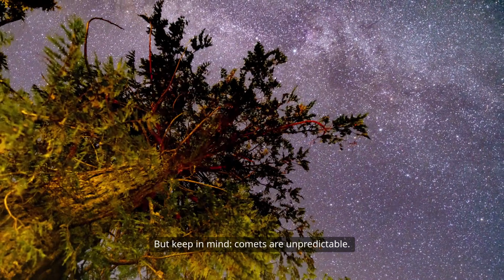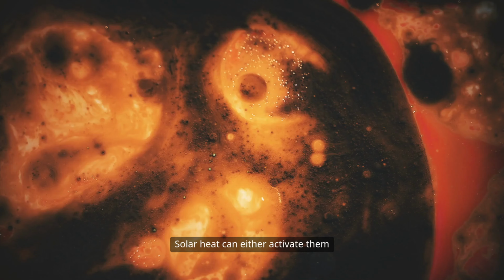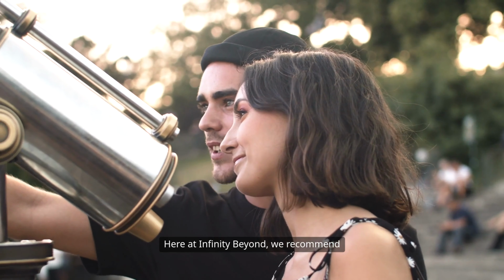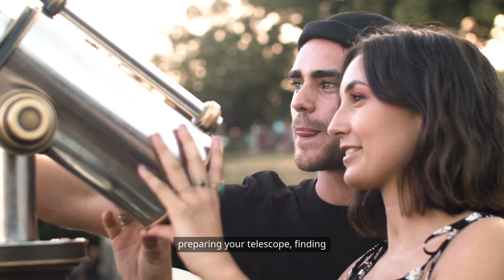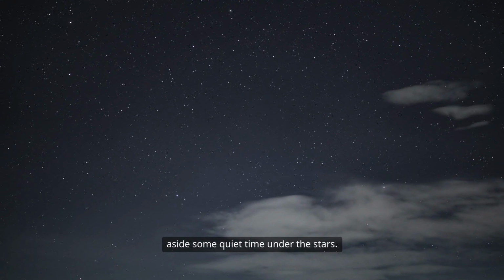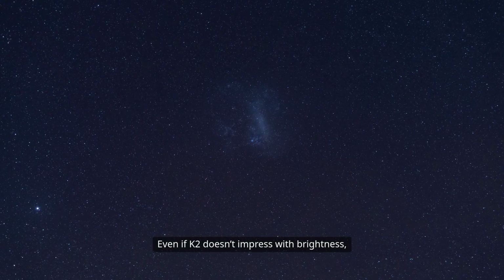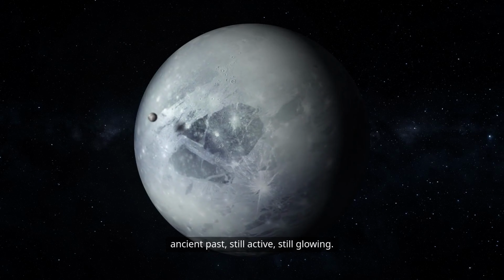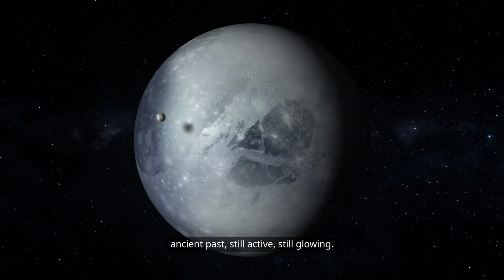But keep in mind, comets are unpredictable. Solar heat can either activate them more intensely or break them apart. That's why astronomers and skywatchers alike remain cautiously optimistic when it comes to K2's behavior. Here at Infinity Beyond, we recommend preparing your telescope, finding a dark sky location, and setting aside some quiet time under the stars. Even if K2 doesn't impress with brightness, it rewards those who observe patiently, showing us a piece of the solar system's ancient past, still active, still glowing.